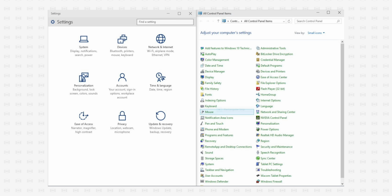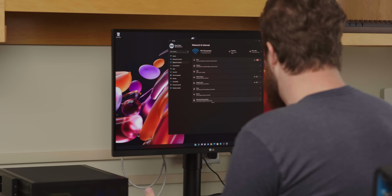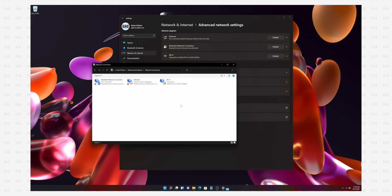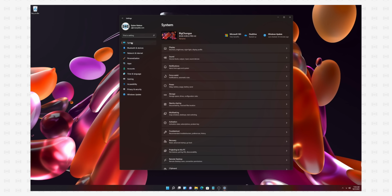Windows 11 has improved a lot. Now, it's not perfect. You still can, with enough work and effort, for example, if I go here into Network and Internet, Advanced Network Settings, and more Network Adapter Options, you can still find old Windows underneath the surface. I mean, this is like straight out of Windows 95. But the majority of settings are now accessible through an actual settings app.